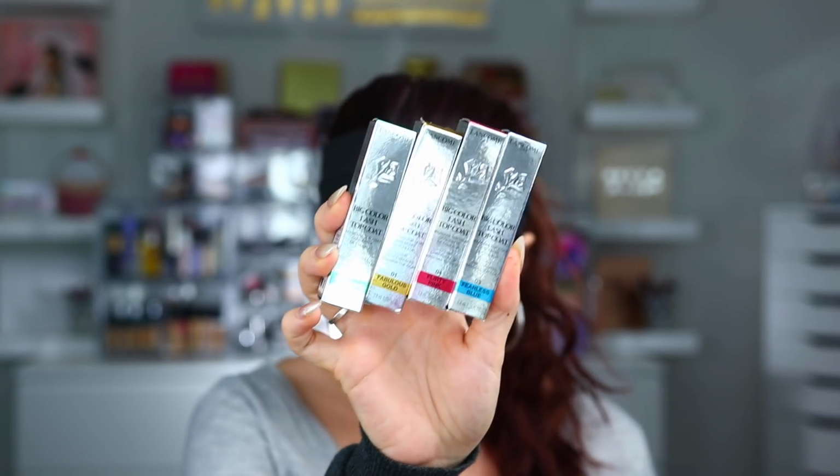So there's a green one, a blue one, a pink one, and a gold one. Here's what those look like. And I'm not sure what these are, if they're just like a mascara or what. So let me pull one out so we can see.